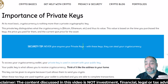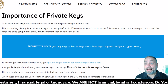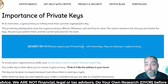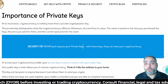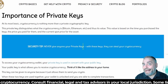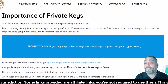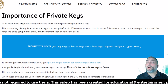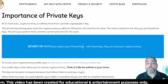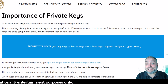Now, you hear me talking all through this about your private keys. Without getting into a deep understanding of exactly what private keys are, I'm going to try and keep it pretty basic. Remember, your cryptocurrency is not a physical asset. It is nothing more than a cryptographic key on the blockchain, to keep it simple. That private key distinguishes your cryptocurrency, your particular assets, from everyone else on the blockchain.